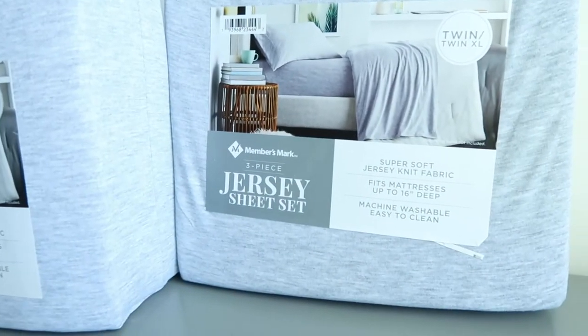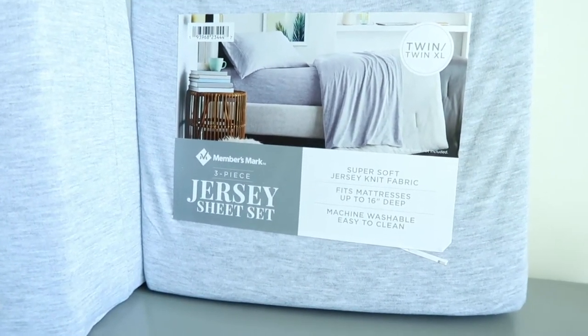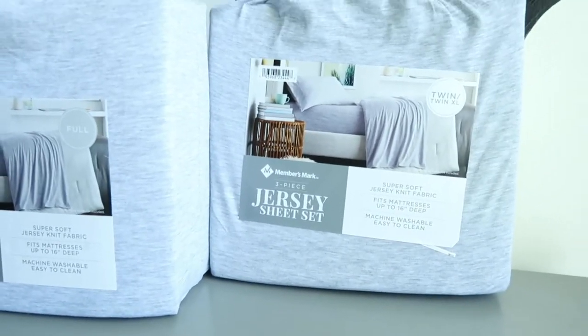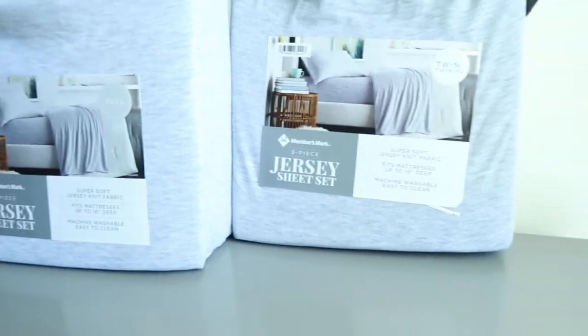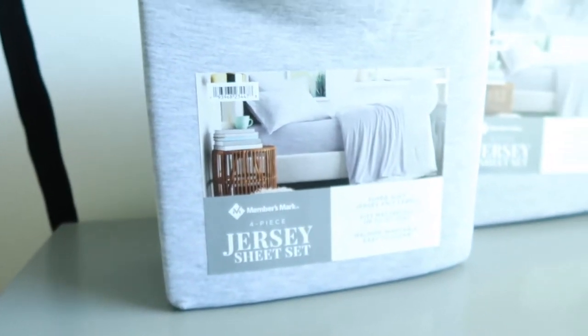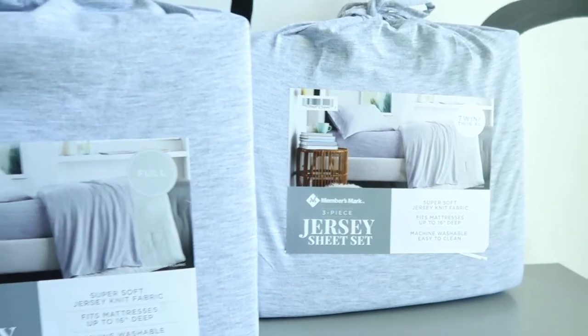Same thing with the twin, except it's one fitted, one flat, and one pillowcase. So the twin will go on top for Brayson because he'll get the top bunk because he's the only boy in the room. The girls will take the bottom. It's a full size, so there's plenty of space for them. The girls are 8 and 4. Our son Brayson is 5.